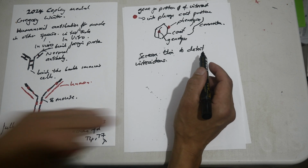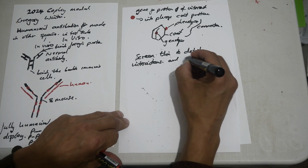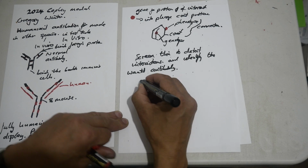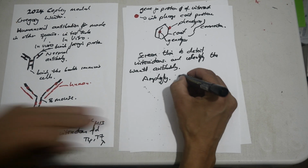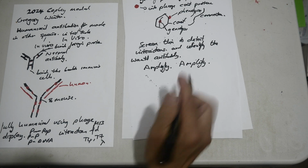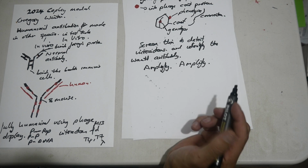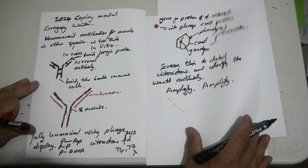Okay, so once you've identified it, then you can amplify up. Amplify. Okay, this basically led to the creation of antibodies, which are used throughout medicine universally. So this is sort of an overview of what his work did that got the Copley Medal.